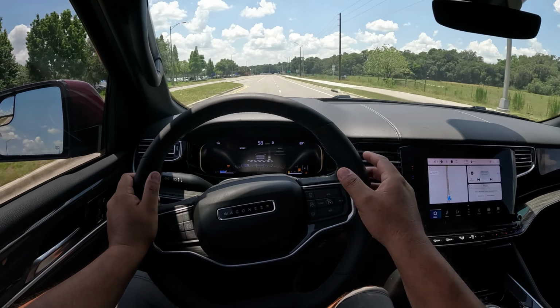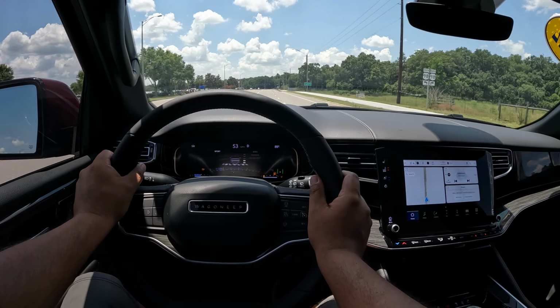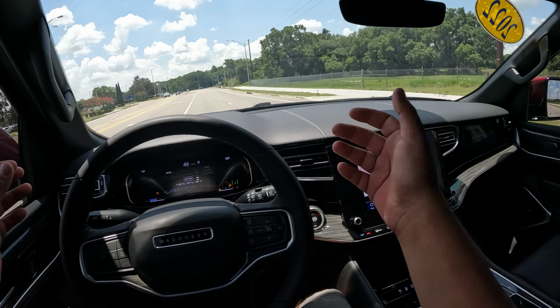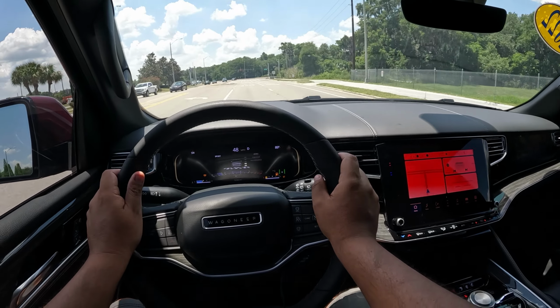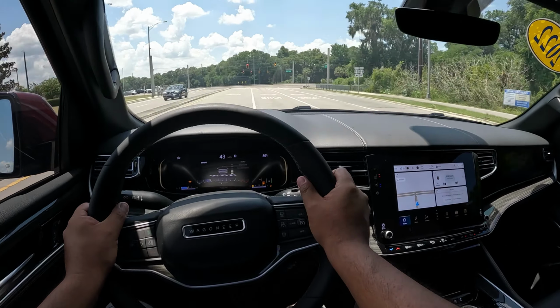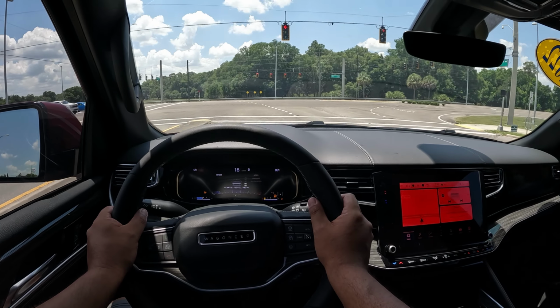So, wow, this is obviously a little higher price, but you get what you paid for. It's very well equipped, lots of amenities, lots of technology, lots of screens. But it's awesome. I really like this Wagoneer. It's pretty cool, very nice, and much better than I expected it to be.